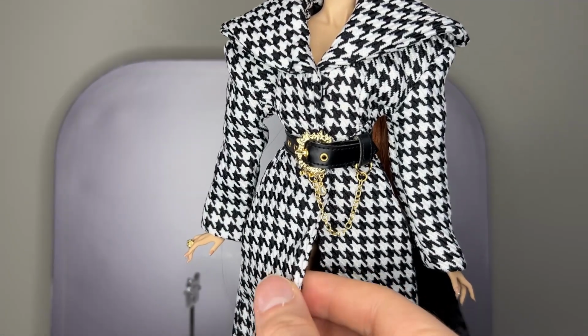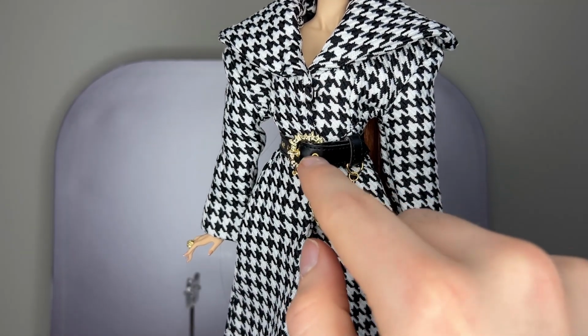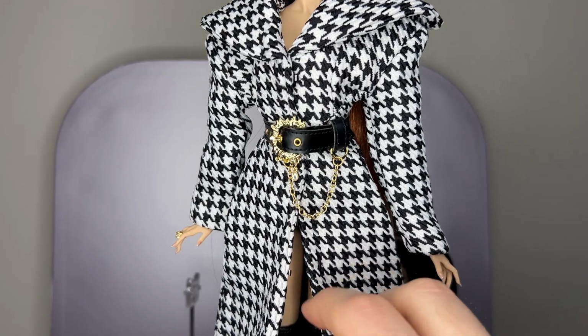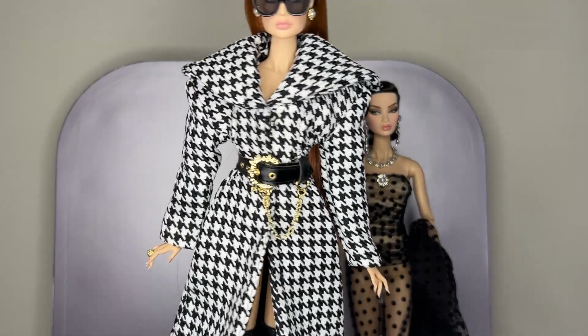But you have multiple clasps down here. It can clasp all the way down to this point. I clasped it just to here. You have one here, one right under the belt, one here, another one here, one right here, and then one right here. So it could be clasped up more, but I liked the open look at the bottom so we can really see the shoes. But it's just this beautiful houndstooth jacket.